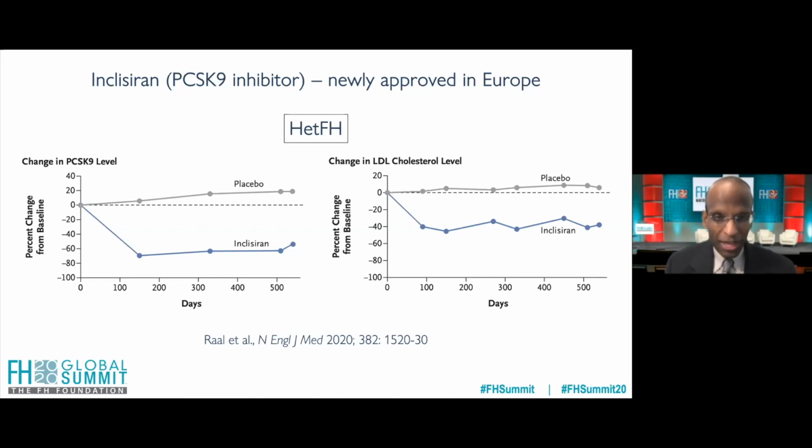These are patients with heterozygous FH treated with inclisiran, which is typically given on a schedule of every 6 months. On the left, you can see that the PCSK9 protein in the blood has been decreased, something on the order of 70% in the patients receiving the medication. And that translates, as you can see on the right, to a reduction of LDL cholesterol, time averaged reduction, probably around 40% or maybe a shade less than that.